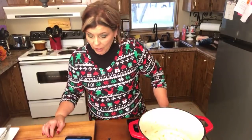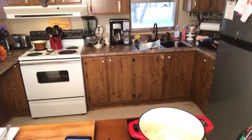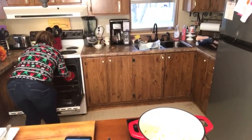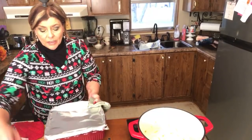All right. Let's see. Where are we at time wise? 2:24 and it was 2:09. So we're in there. I want to check this about halfway through because I wanted to pull the foil off and let that cheese get bubbly on top and let the chicken continue to crisp up. But I just want to make sure it's done. So let me check on it real quick. I'm going to grab a hot pad here. Ooh, that oven is hot. And I will slide this tablet away because heat and tablets don't go together.